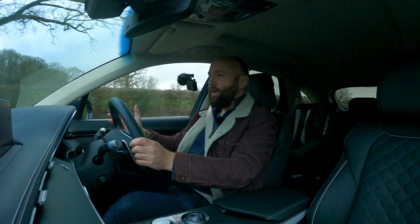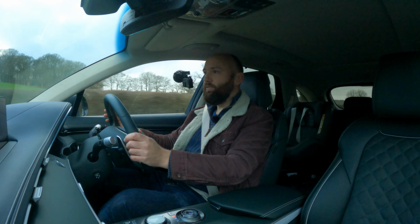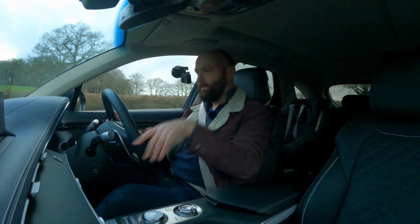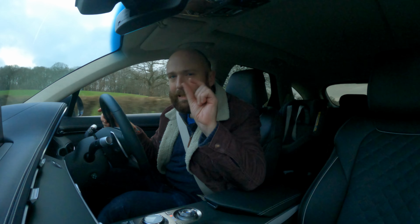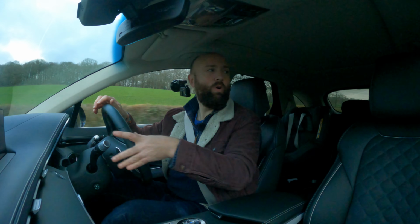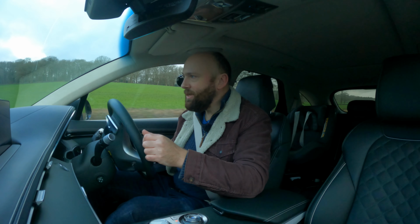But otherwise, this is a reasonably comfortable car. Often cars that weigh 2.3 tons like this go like this a lot, and they jiggle about and they make you feel sick. This has only got a teeny tiny bit of that. It's mostly really good and comfortable, and my kids haven't been complaining.